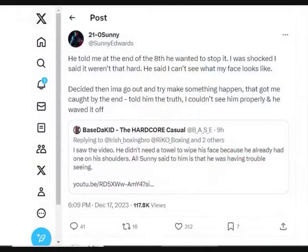This is Sonny's own words. At the end of the 8th, he wanted to stop it. That's Grant Smith. Sonny said he was shocked. He said it wasn't that hard. Grant said he can't see what his face looks like. But then by the end of the 9th, this is what Sonny said: Decided that I'm going to go out and try and make something happen.